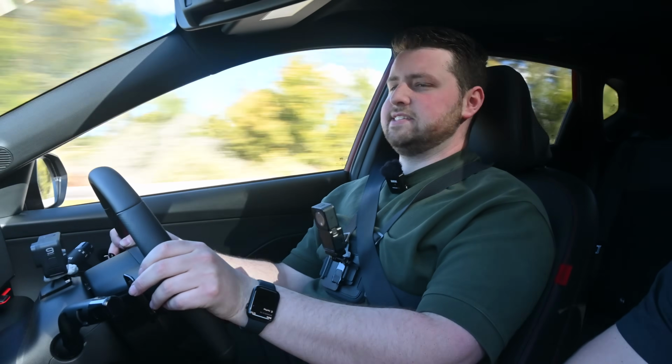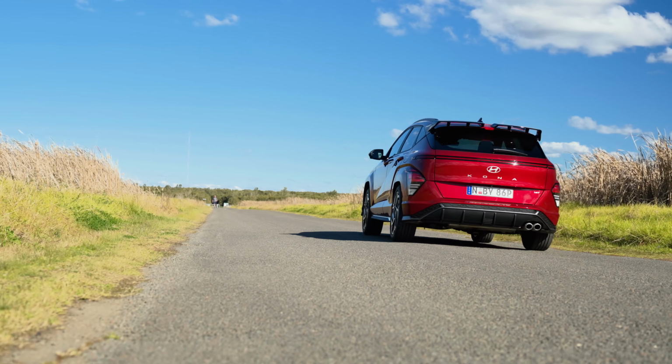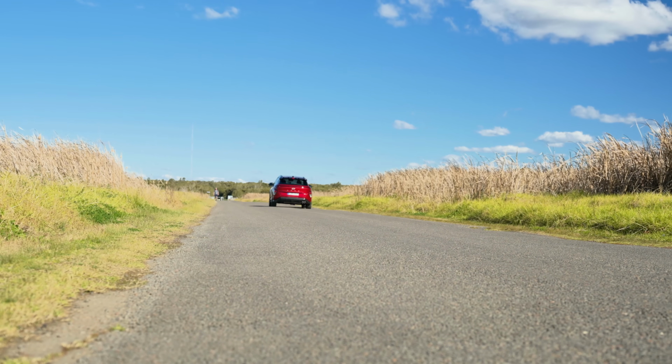Launch control. We'll come back to the performance. That goes all right. It has gotten rid of the silly 7-speed dual clutch. Unbelievably good. It just drives so much better. Also, this thing is apparently more rigid, and frankly, I'd agree with them.